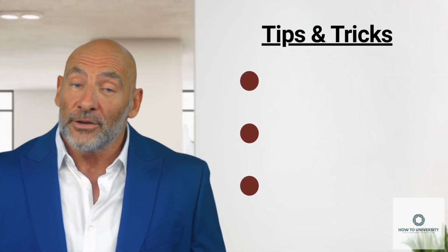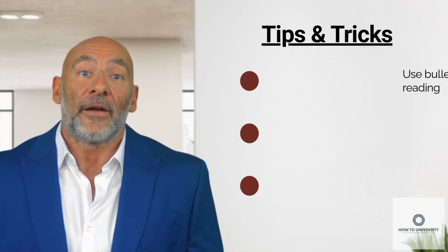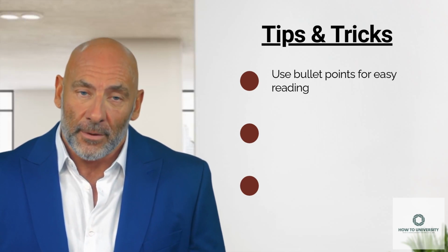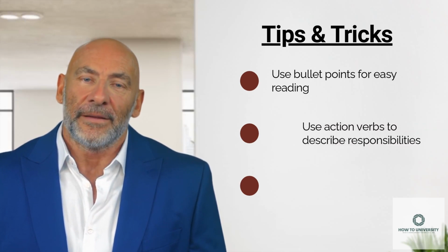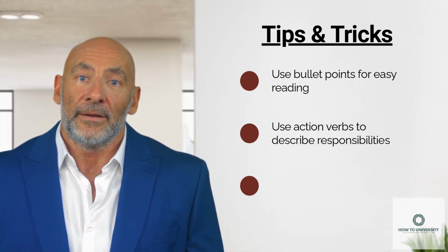When it comes to actually writing your resume, there are a few things to keep in mind. First, be concise and use bullet points to make your resume easy to read. You want your resume to be a summary of your experience, but not too long where it is almost a novel. Second, use action verbs to describe your responsibilities and achievements.